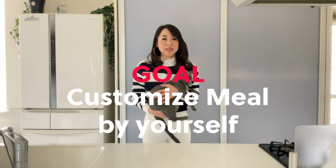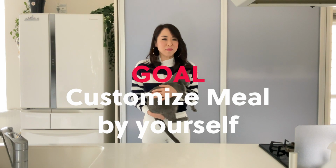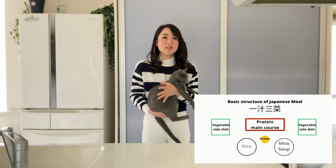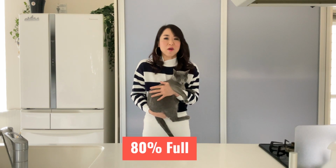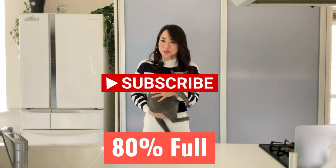The goal for the Happy Eating Challenge is you can customize your meal by yourself. Like I said in a previous video, our meal consists of 一汁三菜, that means 1 soup and 3 dishes, and always keep it to 80% full.